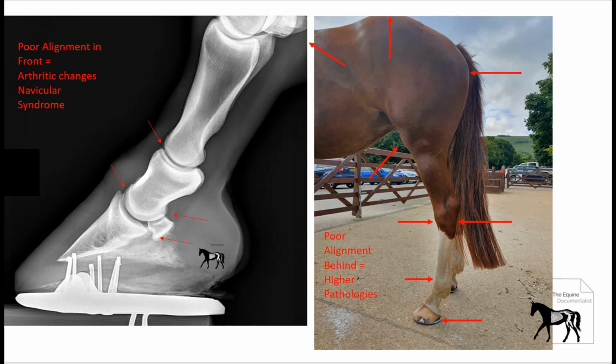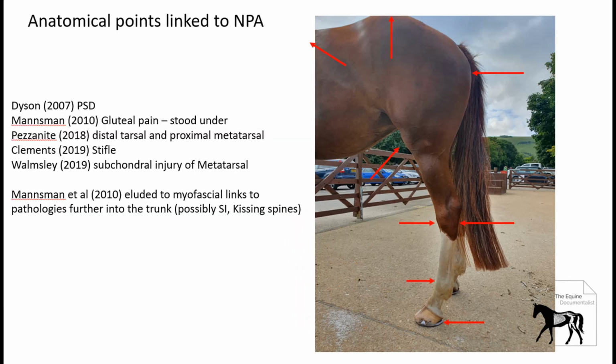Yeah, and I think a lot of that referring of the pathology to higher structures comes down to that change in posture. And you know, the studies that have linked negative plantar angles to higher pathologies include Dyson, who made a link between NPA and proximal suspensory desmitis. And then you've got Pezzanite, who linked it to hock pathology. You've got Clements, who linked it to stifle pathology. You've got Mansmann, who linked it to gluteal tightness. He also talked about issues further into the trunk, so SI, kissing spines, etc.